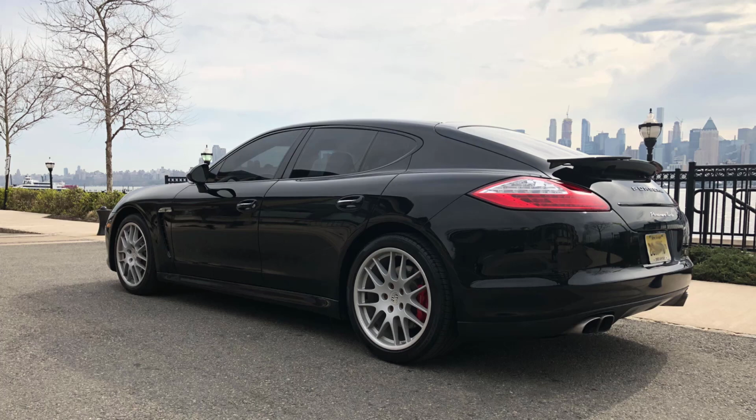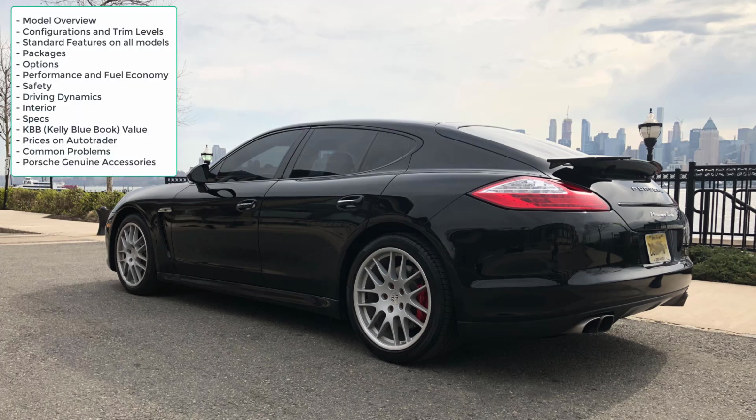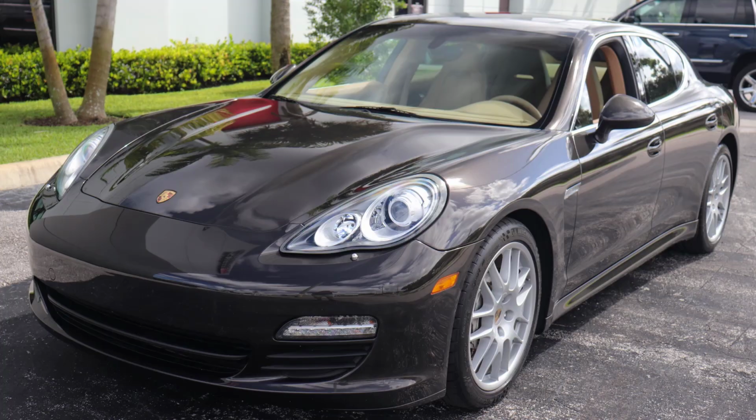Specifically, we're going to cover the model overview, configurations and trim levels, standard features on all models, packages, options, performance and fuel economy, safety, driving dynamics, interior, specs, Kelley Blue Book value, prices on Autotrader, common problems, and Porsche genuine accessories.